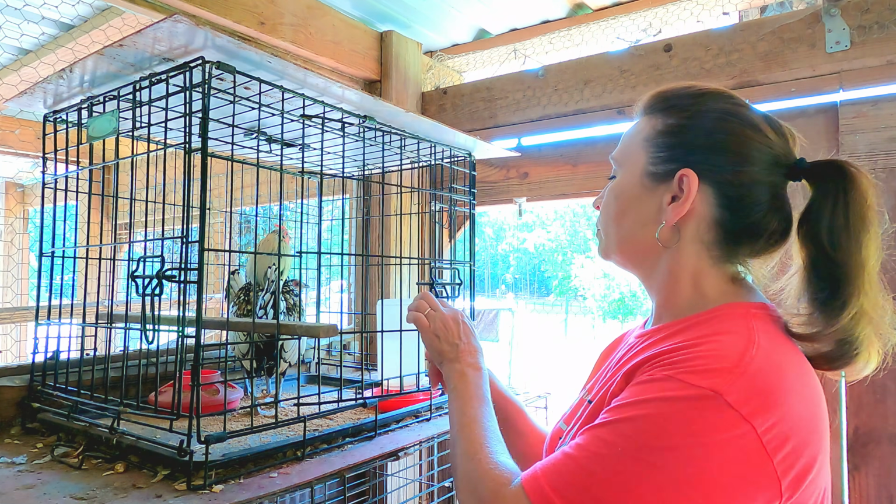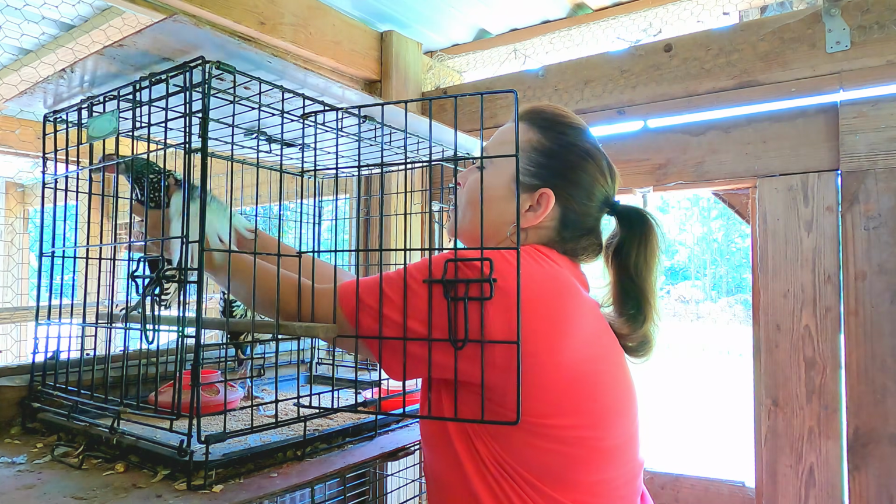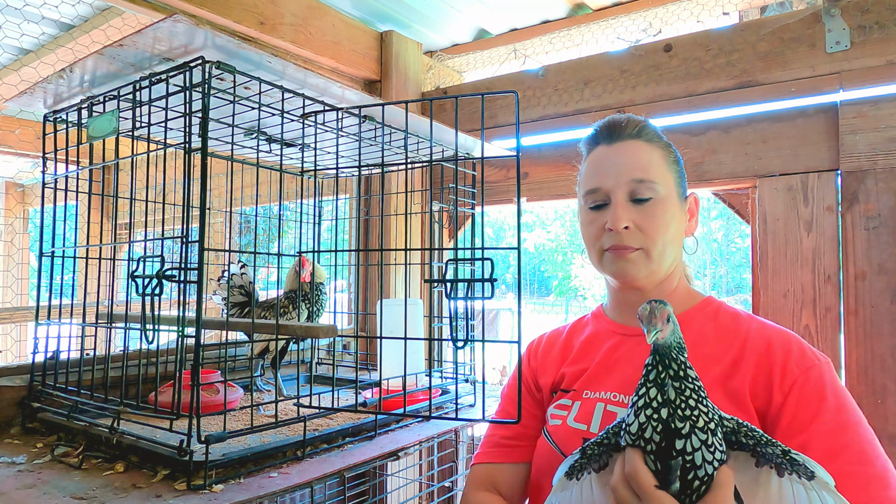But let me show you Prissy. She is so sweet too. I put them in the cage so I can catch them. They usually are out. Wait.